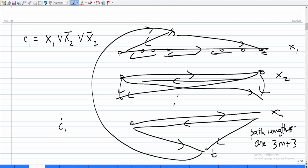I go to my x1 and say x1 is positively appearing. So, when I go left to right, let us say this is vertex number 1 in the path, 2 in the path, 3 in the path, maybe 4 in the path. Then between 2 and 3, I am going to draw this edge. So, in this path, the first 3 vertices correspond to my first clause, the next 3 vertices correspond to my second clause, next 3 vertices correspond to my third clause, and so on. That is why I want the length of the path to be at least 3m plus 3. Since it is C1 and since x1 is positive, I am going to traverse this path left to right. So, if you traverse this path left to right, go ahead and include C1 between 2 and 3 and proceed. That is what I am going to do for my clause C1.